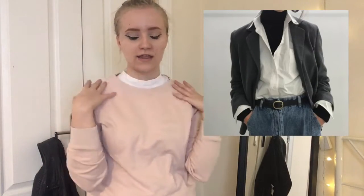Right, so the next outfit is this one here. This one is quite a bit more preppy. It's obviously got the turtleneck and then a button down and then a blazer. And it's all tucked into a pair of jeans. And then it's got a nice black belt. So, how am I going to recreate this one?